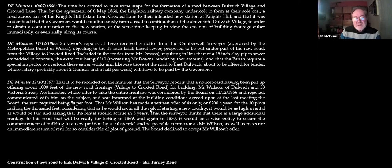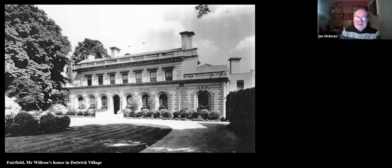And just to give you a character, Mr. Wilson actually lived here in Fairfield, and this was on Dulwich Village. The current house, its replacement, also called Fairfield, as many of you will know, is currently a rather sad skeleton of a house held up by a large amount of steel scaffolding. I think all the interior has been stripped out, ready for a new refurbishment or reconstruction. Anyway, that was Mr. Wilson's house, but they rejected him.